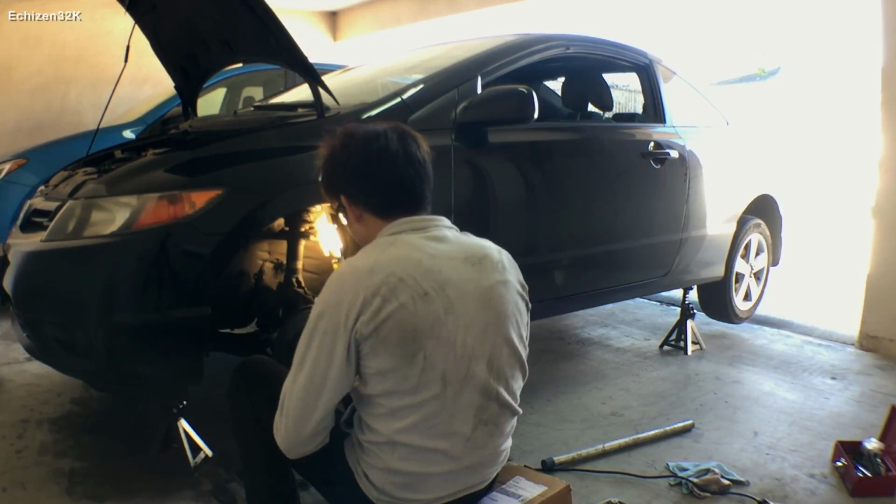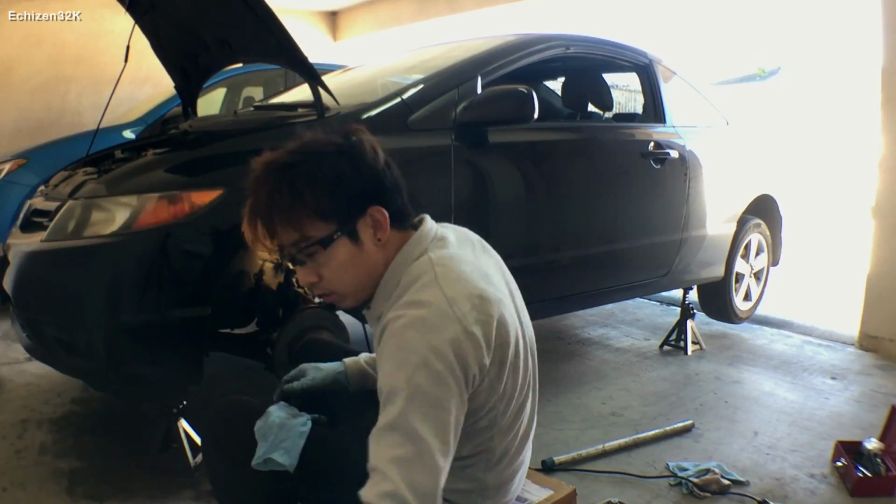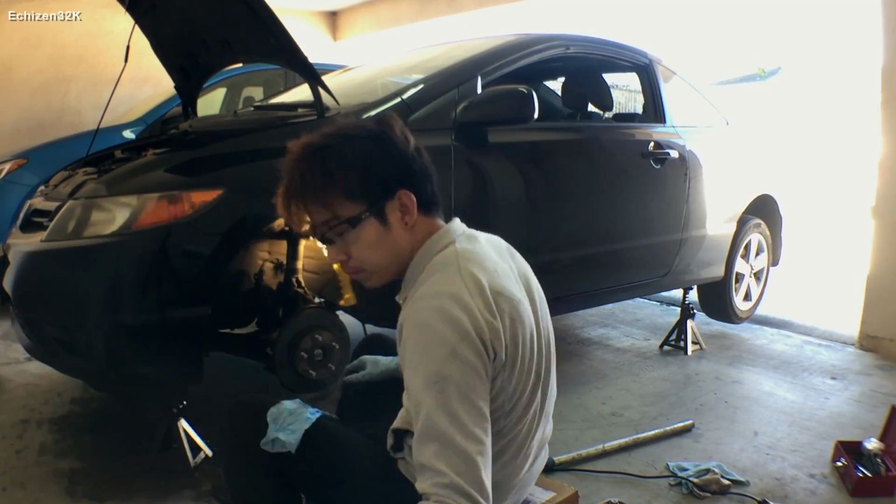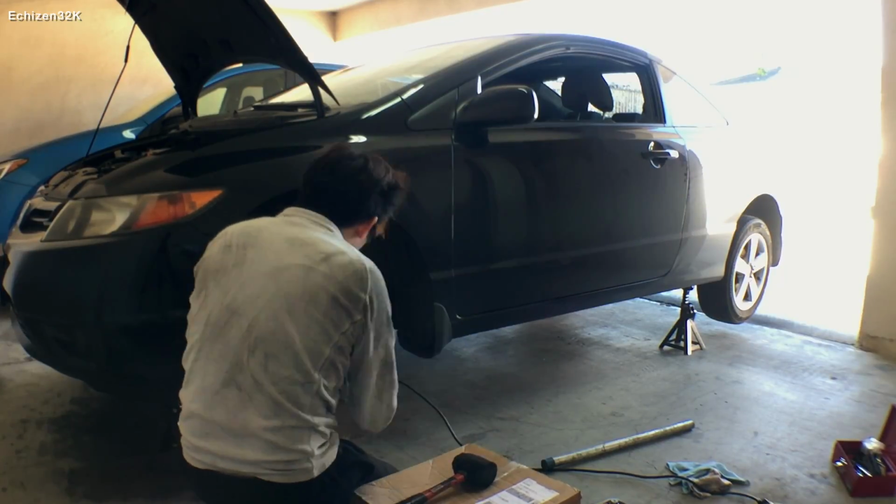It took only, I guess, a couple of stop and goes to break in. But other than that, brake dust was minimal and everything was good. So if you guys are looking for a brake kit, I recommend this brand.